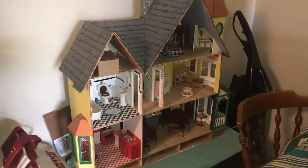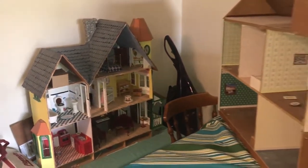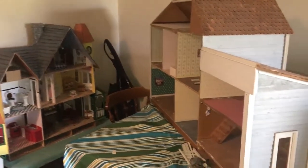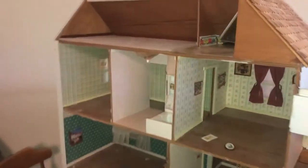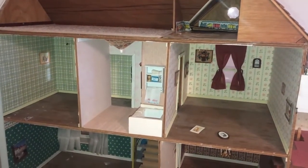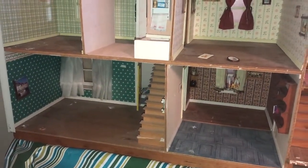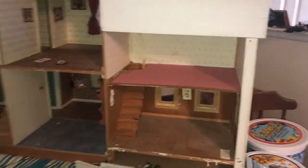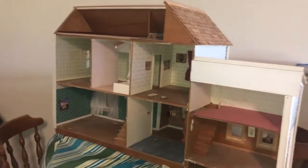Here is a video of the McKinley that hangs on the wall. I'm going to step back because this is the new dollhouse. It is huge. There are 2 rooms in the attic, 3 nice size rooms on the second floor, and 2 nice size rooms on the first floor. And then they built an addition, so I have 2 rooms on the side. So there are actually 9 rooms in this dollhouse. It is huge.